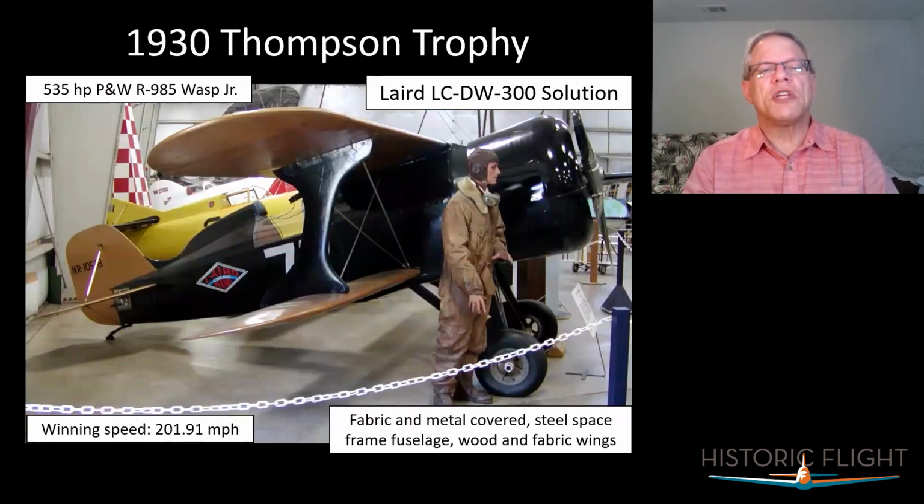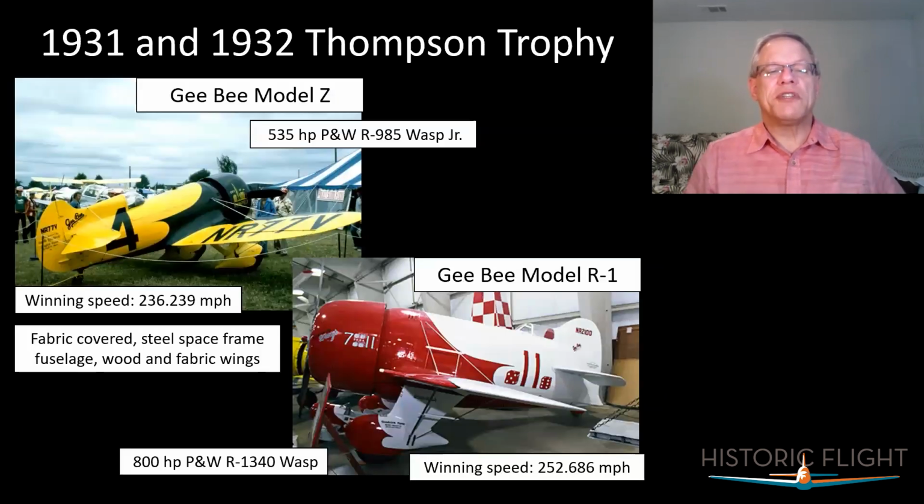So anyways, the next year, 1930 Thompson Trophy, we get a bit of a retrograde step again, with Matty Laird's design, the Solution. We go back to fabric and metal covering, metal being some of the front area there, and a space frame fuselage with wood and fabric wings, but we're seeing a little bit more speed here. We're up to 201 miles an hour, though we do have another 135 horsepower in a Wright R-985, one of the first race applications of the Pratt and Whitney engines. And in the following years, we get into the GBs. These were the Granville brothers out of Springfield, Massachusetts. And the construction of these was, as I say, steel space frame, fabric covered, with wood and fabric wings. You can see the external bracing.